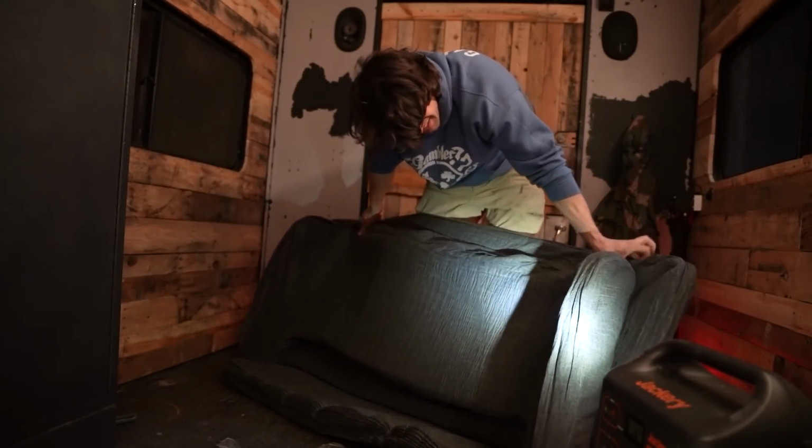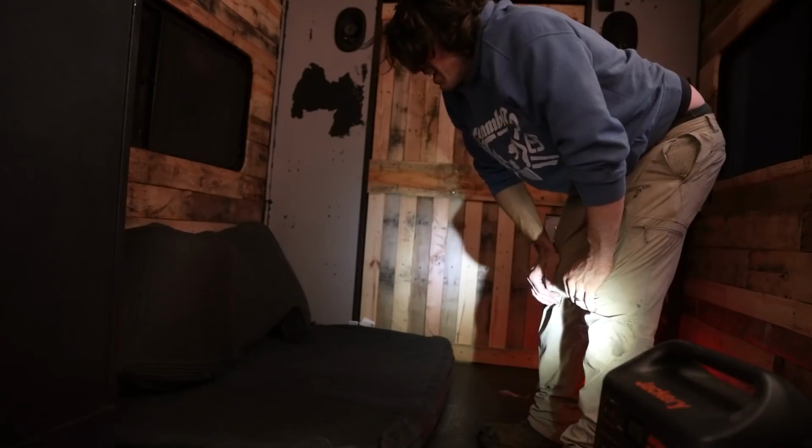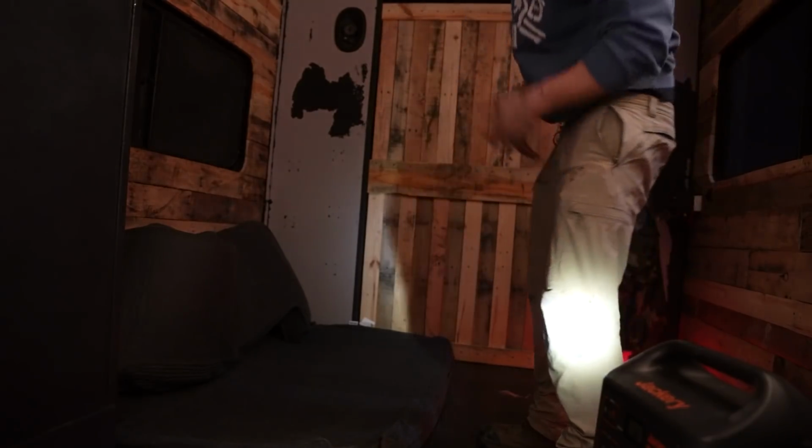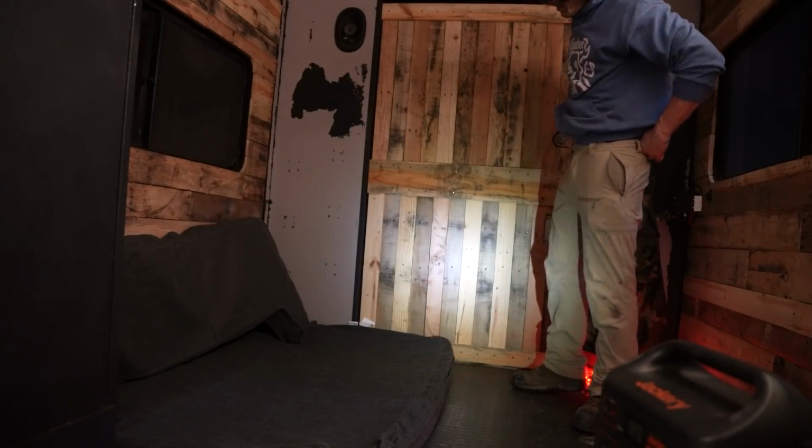Oh my gosh. That is pathetic looking. You gotta get it wet and it'll grow. That sucks. That thing takes up a shitload of space too, my goodness.